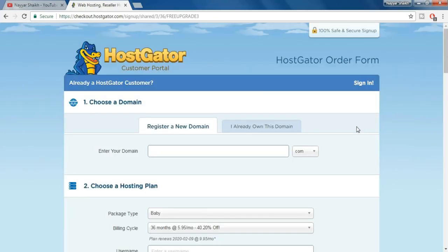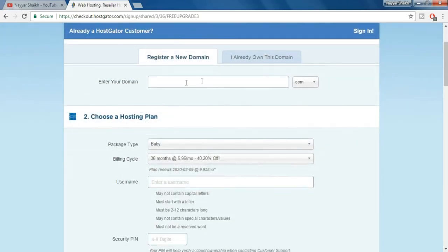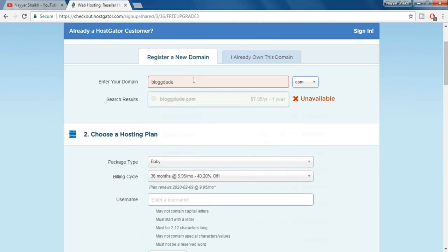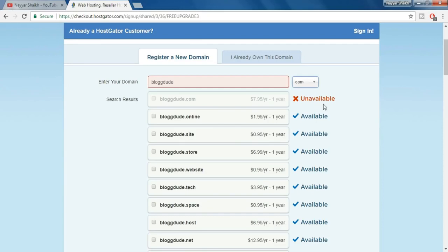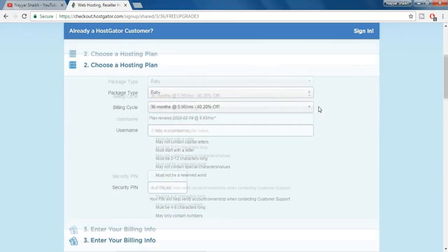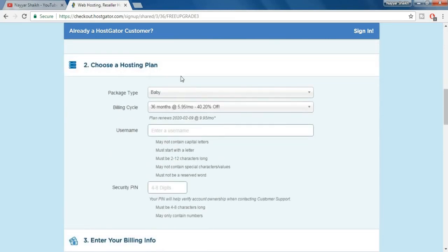Once we click on sign up now, we'll be redirected to this particular page. Here you have to choose the domain name for your website, whatever domain name you prefer. I'm putting blogdoot.com, you can put in your choice of domain name. It says it is unavailable, but it is also giving me some different recommendations like blogdoot.online, blogdoot.site, but I want blogdoot.com, which I have already registered. So if you already have a domain, you click over here, I already own this domain, then we can proceed. Then here we have to choose the hosting plan.